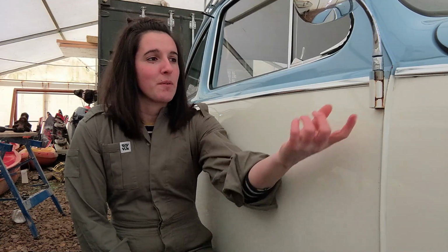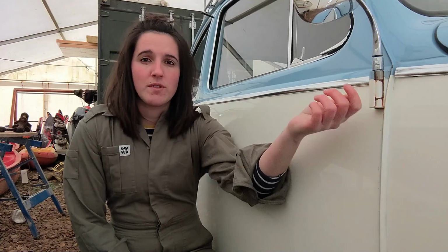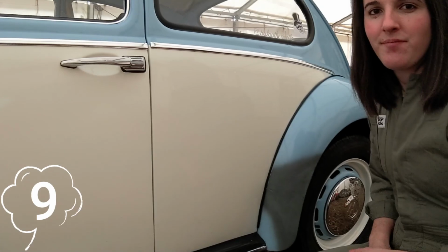Number eight is Baloo's doors. They don't really close properly, and when they do, they trap the seals. And I've gone through a couple of sets of seals now, trying to get them to work. So we're gonna get some new pins and realign the doors and see what we can do at the moment before a full restoration in the future.